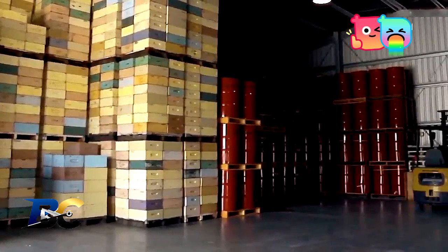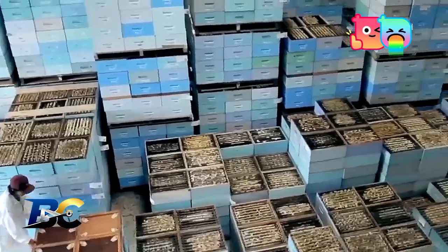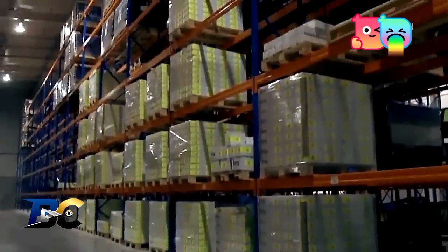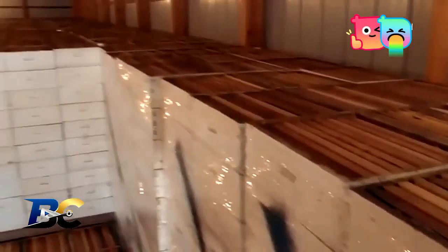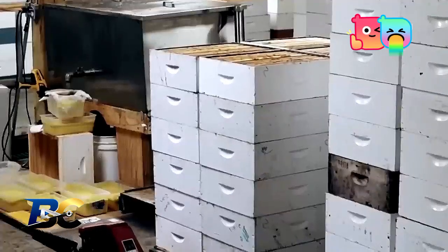So how do they manage it, collecting frames without triggering defensive chaos across 80,000 hives? It's an ancient technique, actually, and highly effective. Smoke. They use a gentle thread of cool smoke, typically from dry wood bark or other natural materials, and it's directed carefully toward the hive entrance. Why does that work? Is it like an anesthetic or something? Not exactly an anesthetic. The smoke triggers a natural instinct in the bees.